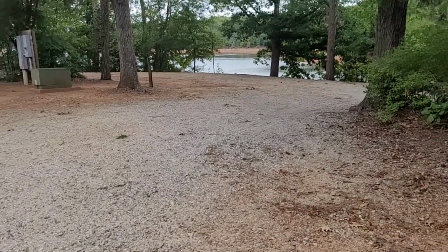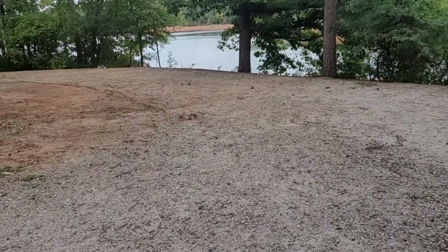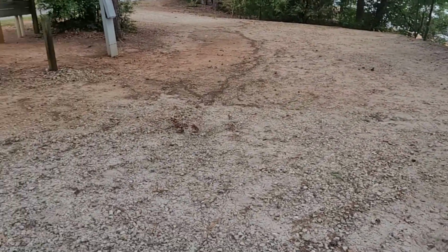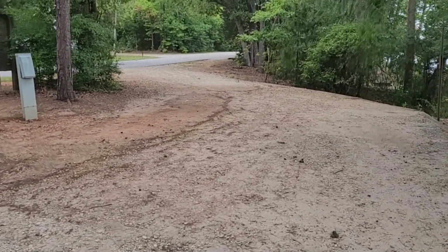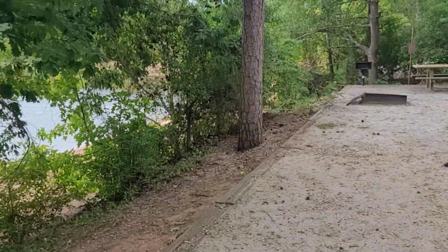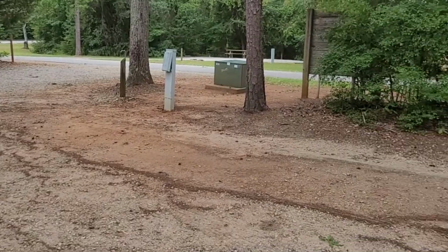All right, this is site 2. It's also a pull-through, kind of a pretty big bend in the pull-through, but I think it would fit good size rigs. This little outdoor area. And then you see your water and power here with your pull-through on the outside that way. So I definitely think you could get a fifth wheel in here. A little bit of overhang here could impact your slide-outs, but I don't think that would be a big problem here. Again, this is site 2.